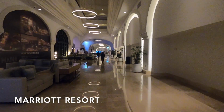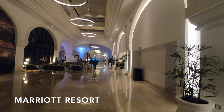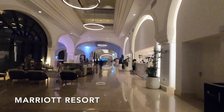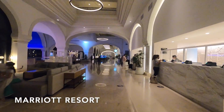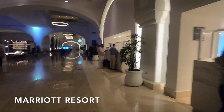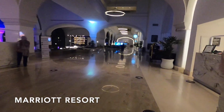Now we're going to check out which resort has the best restaurants. The JW Marriott and the Marriott Resort are connected, so you can actually charge back to your room any bill that you have at either of the resort's restaurants. It's more about, I would say, if you have a favorite restaurant at either resort, walking back and forth could be a little tiresome. But the Marriott, they have a ton of restaurants up near their lobby.